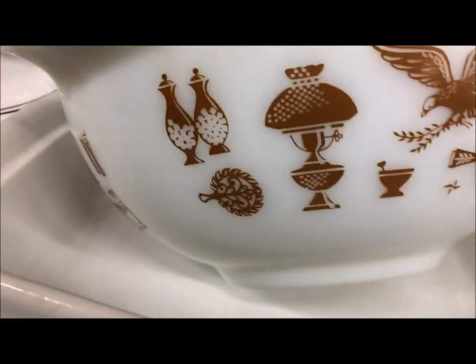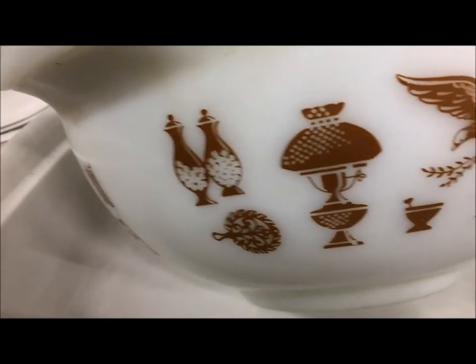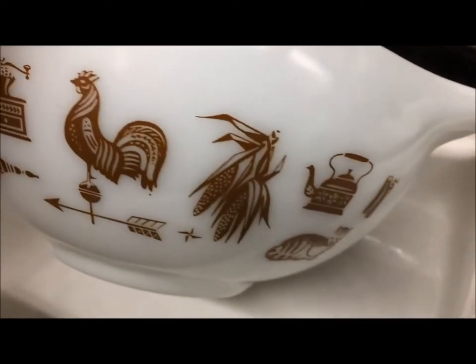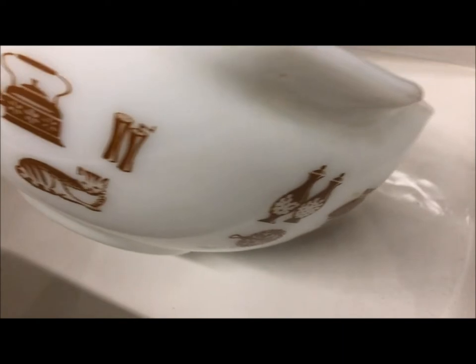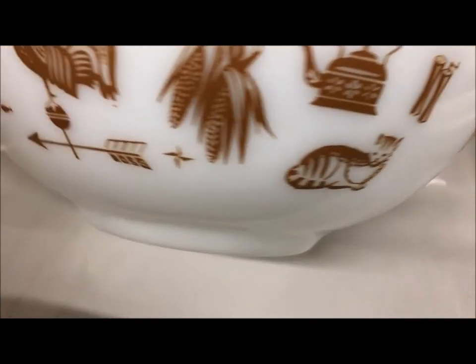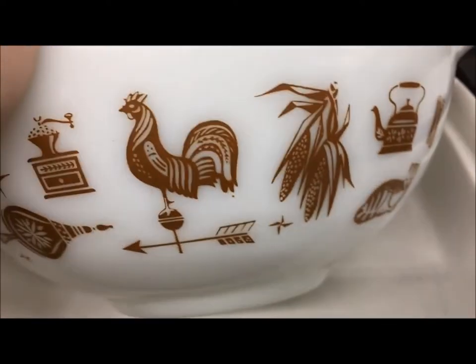I don't know the name of this pattern. I'm sure one of you does, and if you could leave it in the comment section below, I'd appreciate it. It just seems so wonderfully bicentennial, and I love all of the imagery on it. Not enough that I would spend $20 for it. Maybe I will stumble across one someday at an estate sale, or maybe I won't. I am totally fine either way.